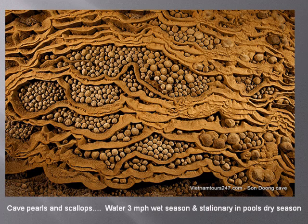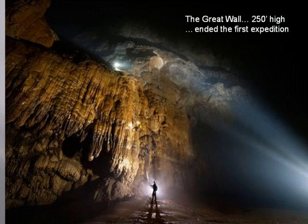So here, water 3 miles per hour during the wet season, stationary and cool during the dry season, and suddenly I get both erosion and deposition in the same picture. Let's try the next picture.